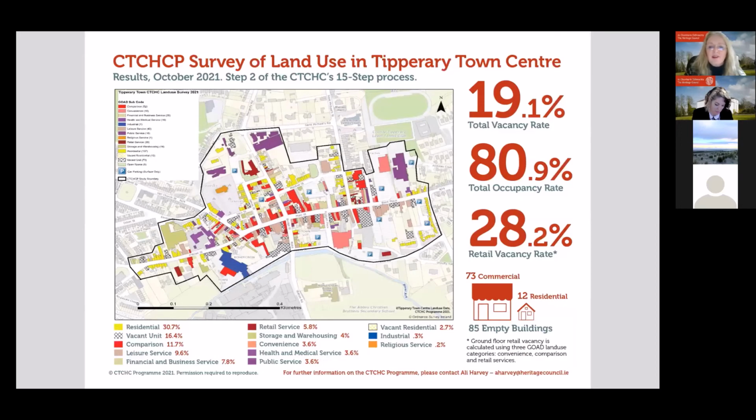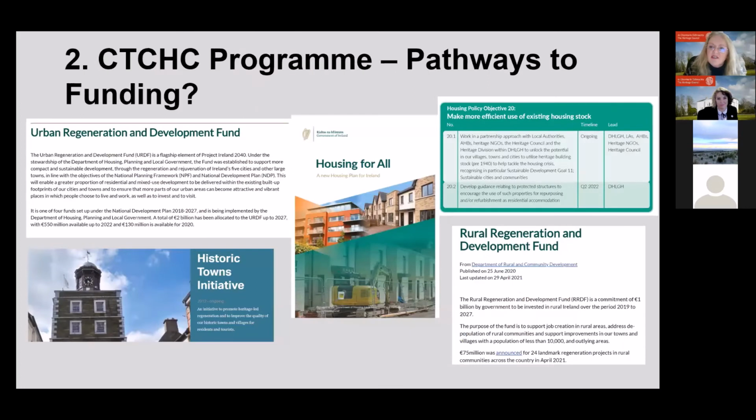Okay, so this is Tipperary. We are publishing this tomorrow. Their vacancy rate is 28.2%. We had a Dutch delegation come to Dundalk in June 2019. The Dutch ground floor retail vacancy rate was at 6.8%, and the Danish were at 5% before COVID. So it's really, really important that you get this data so you can tell funders where you want to go and what your vision is for your town or your village.